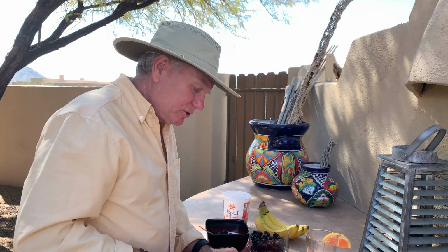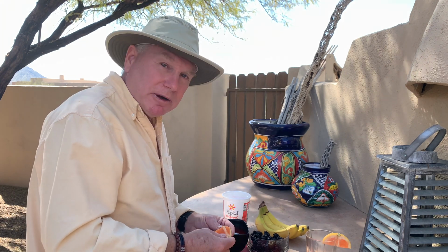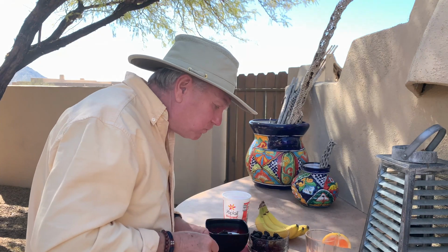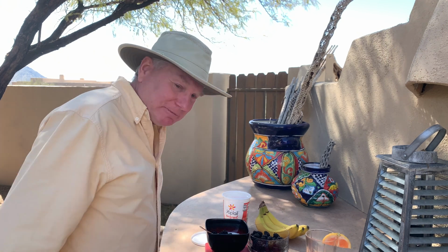I thought all oranges and grapefruit came from California or Florida. But now I guess they grow them right here in Arizona, at least at this house. Pretty good. Very good. Nice and taut.